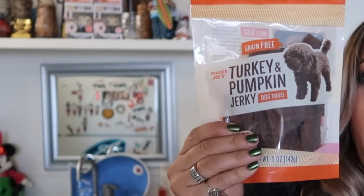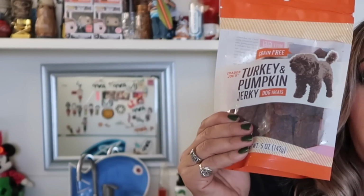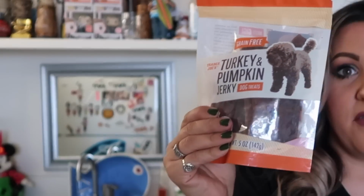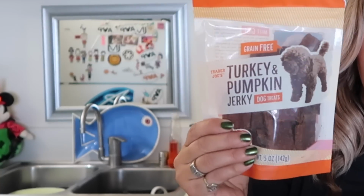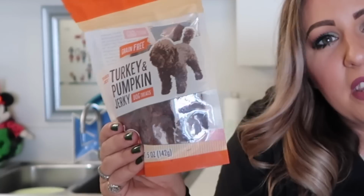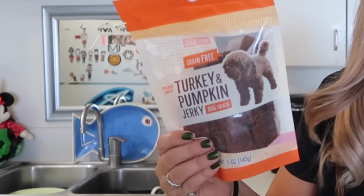And another thing I absolutely had to purchase again were these dog treats. Binky, my dog, loved these. I think the first time I opened them, she ate like 3 in a day, which probably isn't healthy, but she's a double cheese fatty too. We gotta let her live a little. Oh yeah, and they're grain-free.